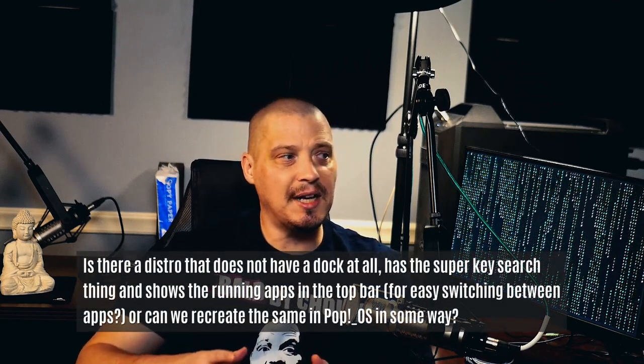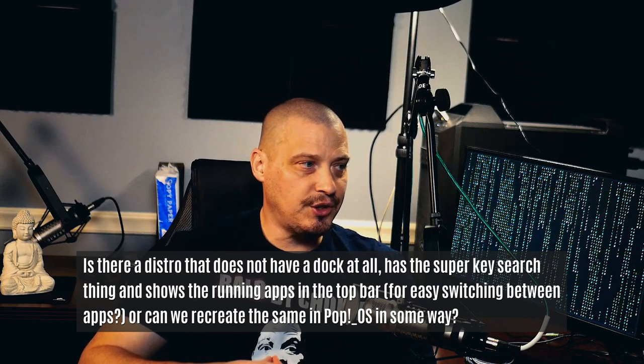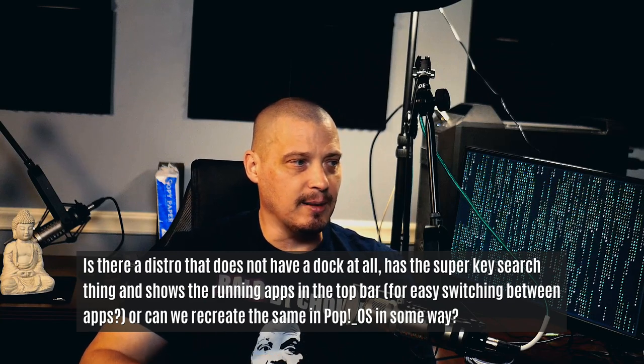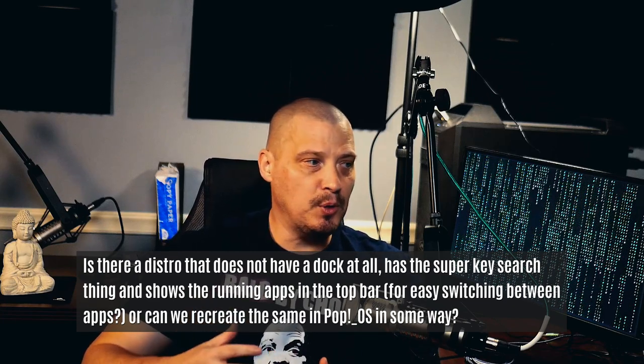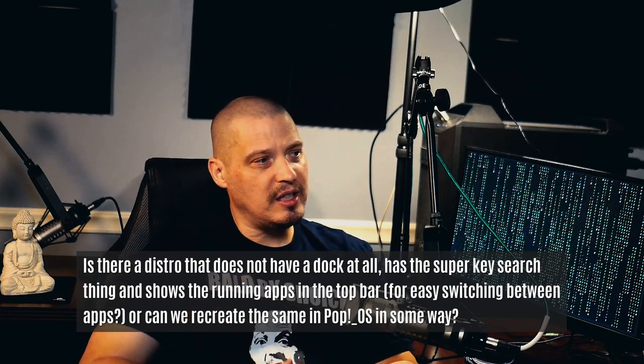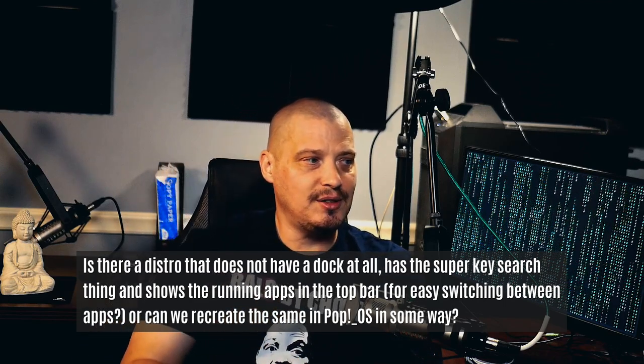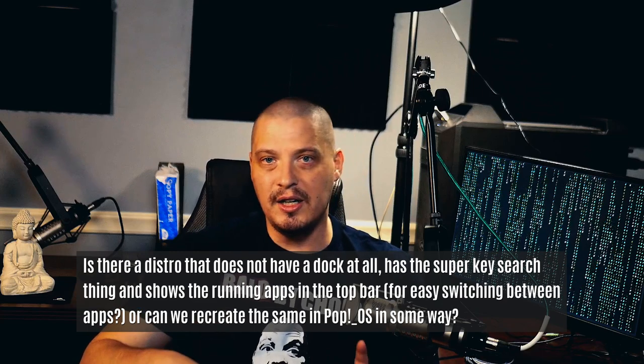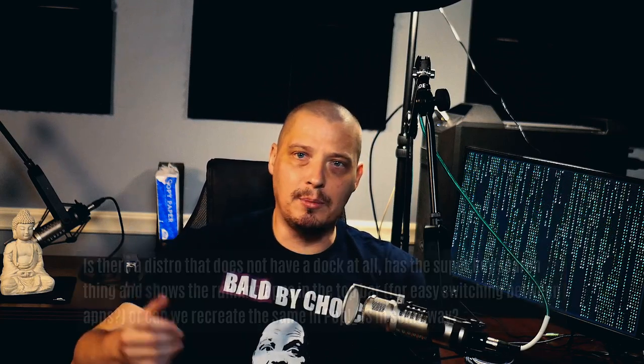The next question: Hey, DT, is there a distro that does not have a dock at all, has the super key search thing, and shows the running apps in the top bar for easy switching between apps? Or can we create the same in Pop!_OS in some way? So, if you're looking for a distribution that does not have a dock at all, has a super key thingy, which he's talking about, you hit the super key and it brings up a menu and you can start searching for your apps, and it shows the running apps in the top bar.